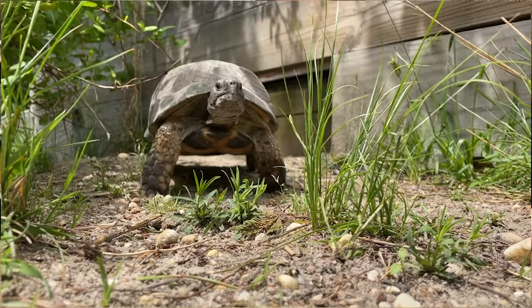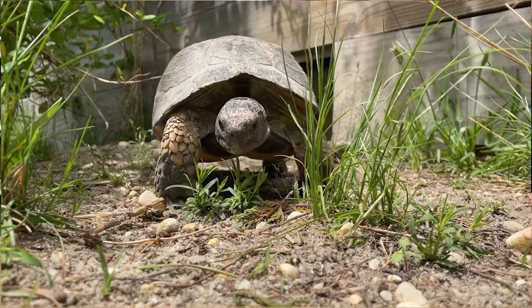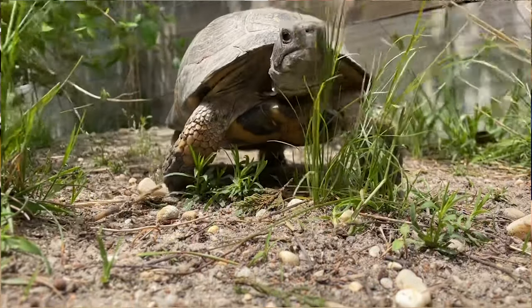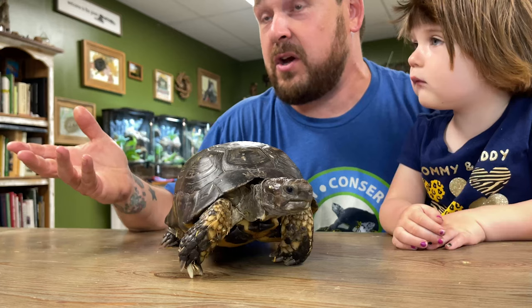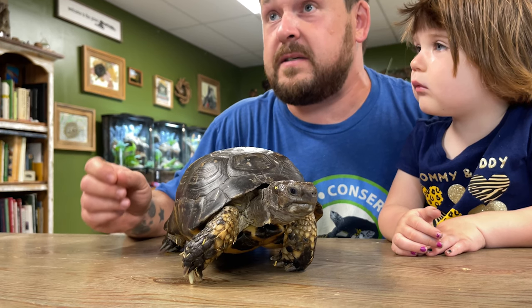It's really, really cool, and that skirt is really pronounced, especially in males, and they are just one of the most unique looking tortoises out there. As you can see, when they become older adults, they actually become almost solid black. Some actually are black. Now, the marginated tortoise is typically considered the largest of the European tortoises, so that may be a challenge for some.